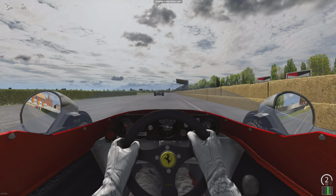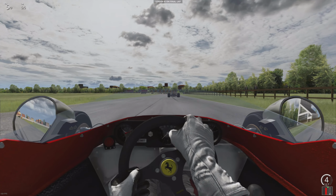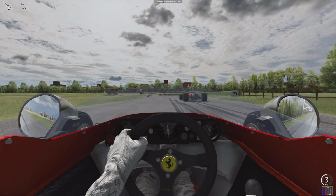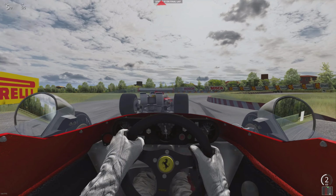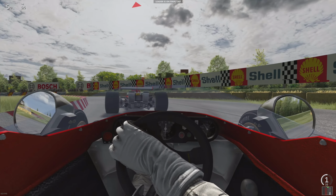Coming around for the final lap here. Not been able to seal the deal on the other Ferrari. Brakes on here. Locked him up. A lot of smoke. Woo. Wheel up on the tail there. Winding it through the chicane here.